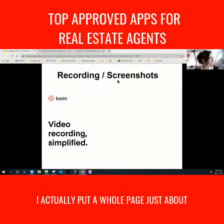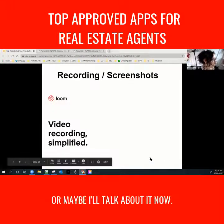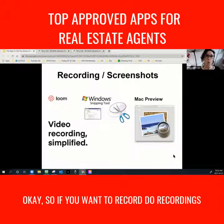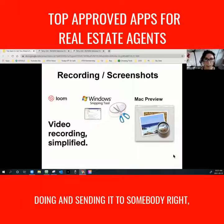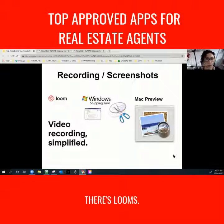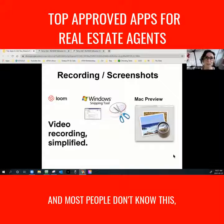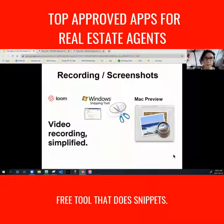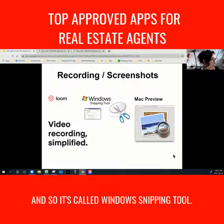Okay, recording and screenshots. I actually put a whole page just about Loom, so I'm going to come back to Loom because it's so cool. If you want to do recordings or screenshots or snippets of what you're doing and send it to somebody, there's Loom, which I'll talk about in a minute, but on any Windows PC, and most people don't know this, there's a free tool that does snippets. It's called the Windows Snipping Tool.